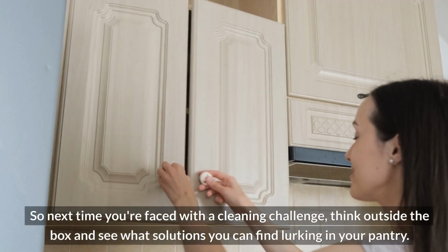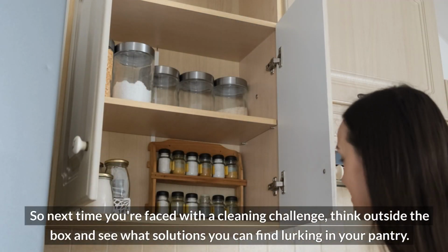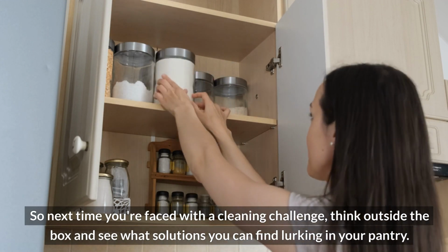So next time you're faced with a cleaning challenge, think outside the box and see what solutions you can find lurking in your pantry.